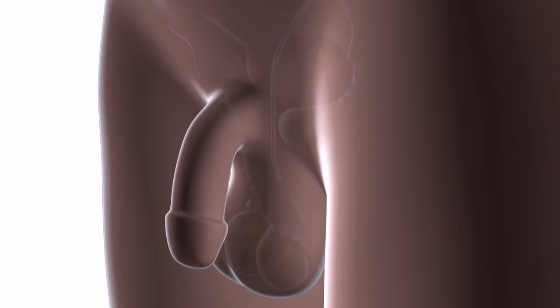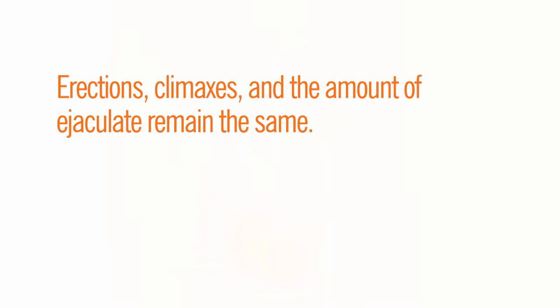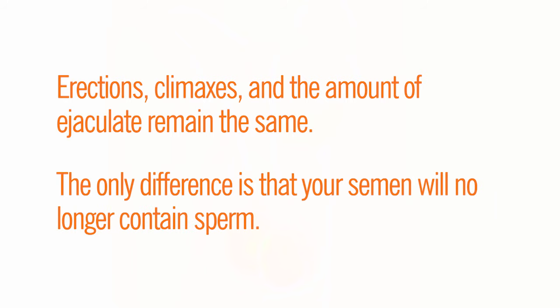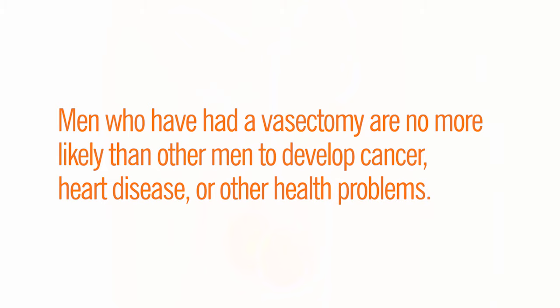Vasectomy does not affect the production or release of testosterone, the male hormone that is responsible for a man's sex drive, or any masculine traits such as facial hair or deep voice. The operation also has no effect on sexuality. Erections, climaxes, and the amount of ejaculate remain the same. The only difference is that your semen will no longer contain sperm. Men who have a vasectomy are no more likely than other men to develop cancer, heart disease, or other health problems.